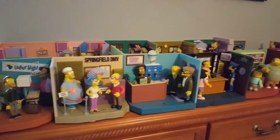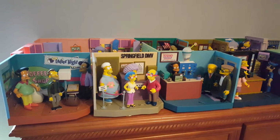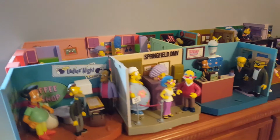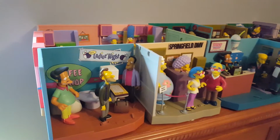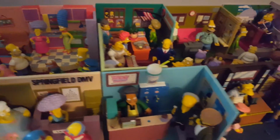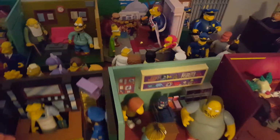Today I'm going to be showing you a tour of my Simpsons village. This is a requested video that a couple people have asked for, so I'm going to do this so that you guys can see this up close and personal. First of all, I'm going to try to give you an overview of the village, and then we'll talk about some individual parts.